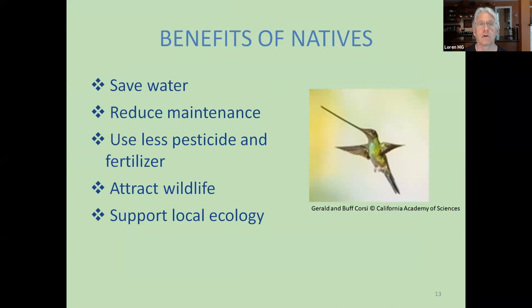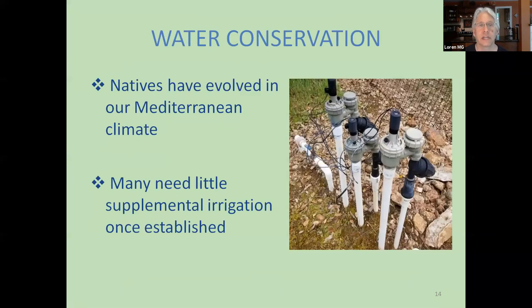Here are some of the benefits of using natives that we'll go over today, and I'll familiarize you with these various advantages. First of all, natives have evolved in our Mediterranean climate, so they're adapted to this climate. Mediterranean climates have long, dry, hot summers and cool, wet winters. It's kind of the opposite of what you find in a lot of the United States, like the Midwest or the East Coast. In those places, the annual precipitation coincides with high temperatures in the summer. But here, it's exactly the opposite. Our greatest precipitation occurs in the winter when it's coolest, and we have almost no precipitation during the hottest months.